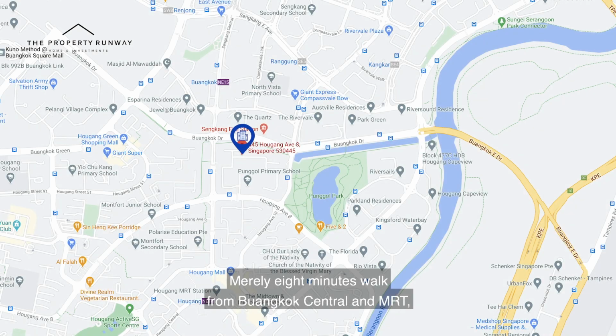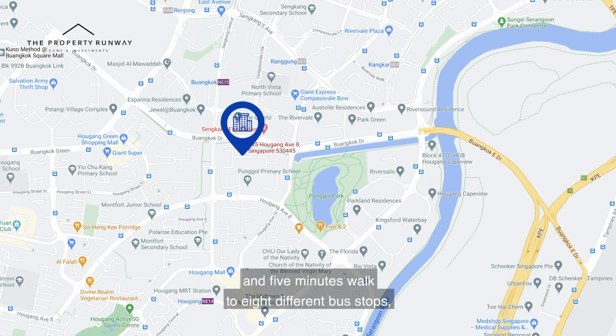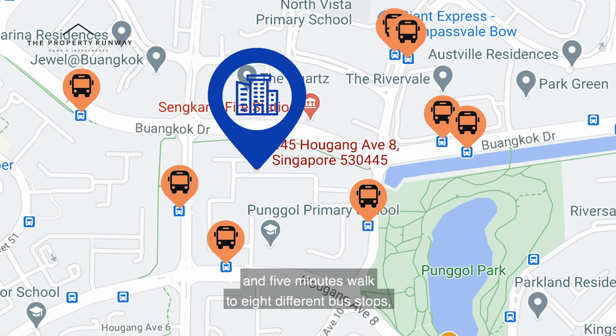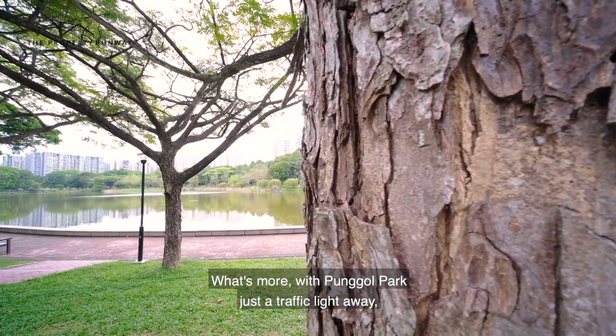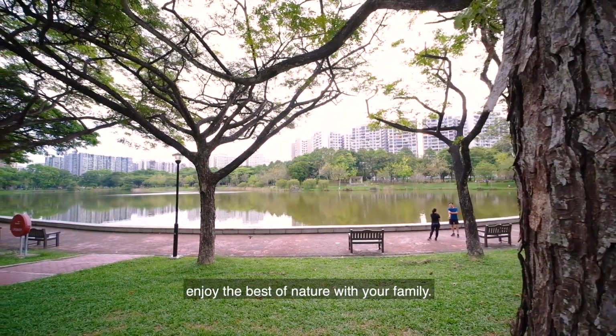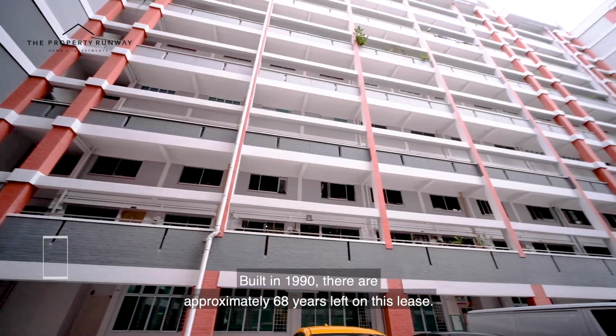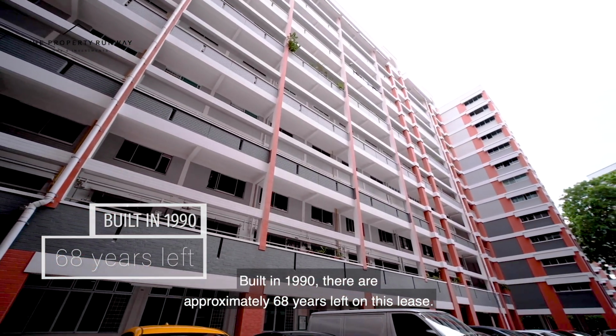Merely 8 minutes walk from Buangkok Central and MRT, 5 minutes to KPE, and 5 minutes walk to 8 different bus stops. Travelling around Singapore is a breeze. What's more, with Punggol Park just a traffic light away, enjoy the best of nature with your family. Built in 1990, there are approximately 68 years left on this lease.